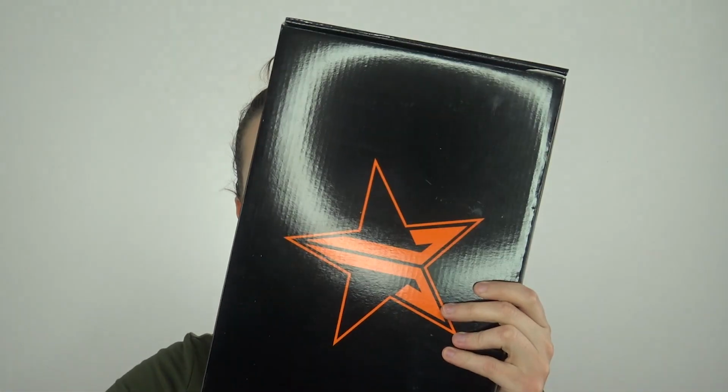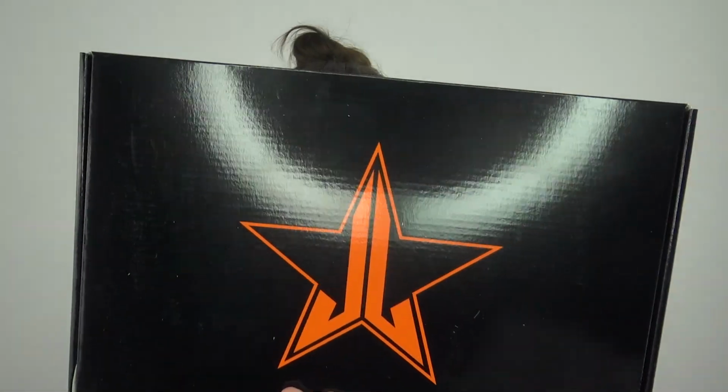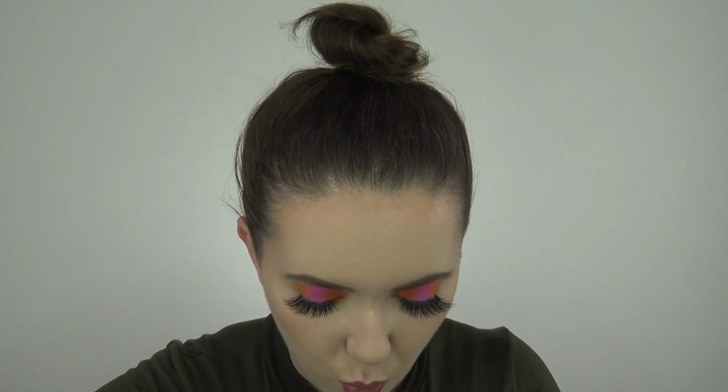Okay, and last but not least, I got the Jeffree Star hand mirror. I was so excited when I saw this, because, let me get this box down, I saw the black and the orange, and I was like, oh my god, am I getting one from Halloween? I know he put out an orange and black one. So excited. And then I opened it and it's black and white.